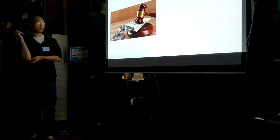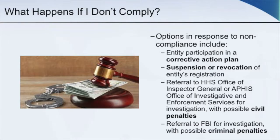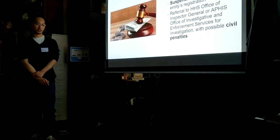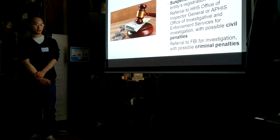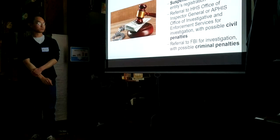What are the enforcement mechanisms for noncompliance? There are a few options. First, and I guess the most minor, is entity participation in a corrective action plan. So basically, this is the select agent program working with the entity to make sure that if they had just had an incident, that incident doesn't happen again, and that they fall in compliance with the select agent regulations. The entity's registration can be suspended or revoked. The entity can be referred to either of these investigative bodies for investigation with possible civil penalties, and they can also be referred to the FBI for investigation with possible criminal penalties in the worst cases.